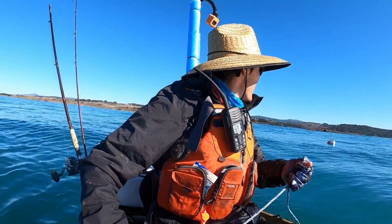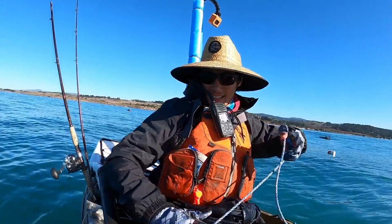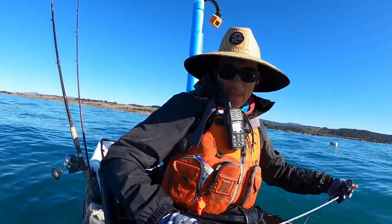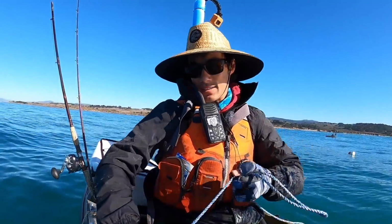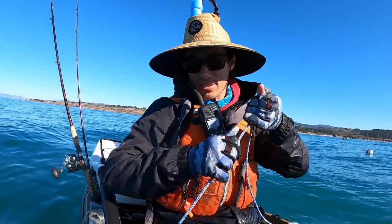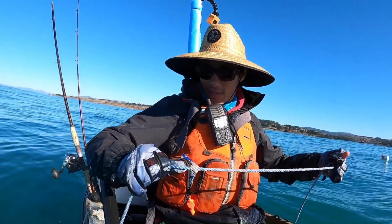It's like winning without catching anything. I got it, guys. I got my crab pot out. Well, I definitely won't be dropping in this area anymore. Now that I know there's some rocks here, definitely don't want to drop your pots near rocks. One, you're not going to catch any Dungeness. I'd be shocked if there is any Dungeness in here. But two, you can lose your trap.